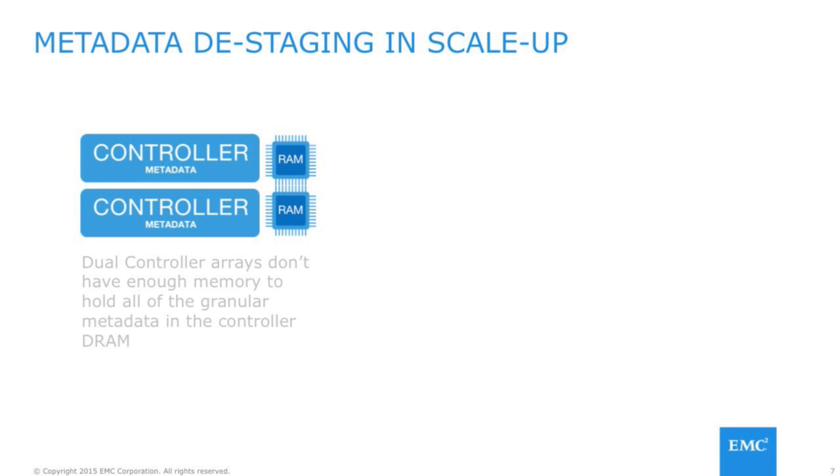Another thing with scale-up architecture is you have 2 controllers, right? And metadata is the most important thing. Metadata is the intelligence about the data. If you have just 2 controllers, as you add more and more capacity, your data grows, your metadata grows. Eventually, you run into a situation where your controllers cannot keep all of that metadata.